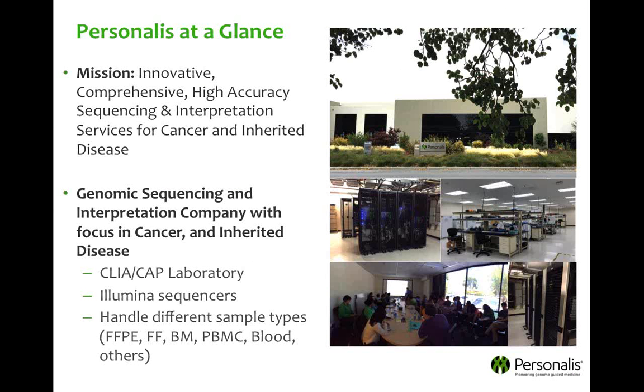Personalis labs and offices are located in Menlo Park, California. The company was founded in 2011 with the mission of developing innovative, comprehensive, and high-accuracy sequencing and interpretation services for both cancer and inherited disease. We have a broad set of research and clinical services in these areas with customers in 12 different countries spanning pharma, biotech, hospitals and clinicians, government, as well as academic centers and researchers. The labs are also CAP accredited and CLIA certified, and all assays are performed following good clinical practice guidelines.